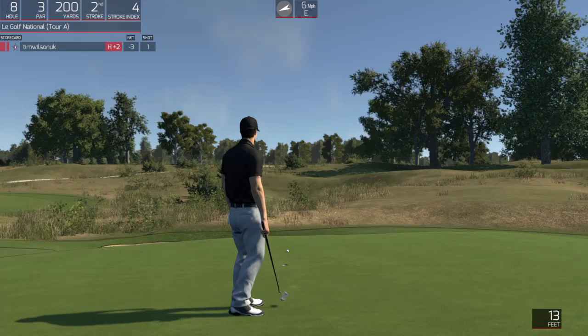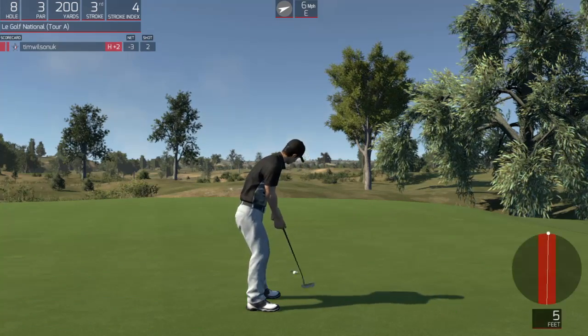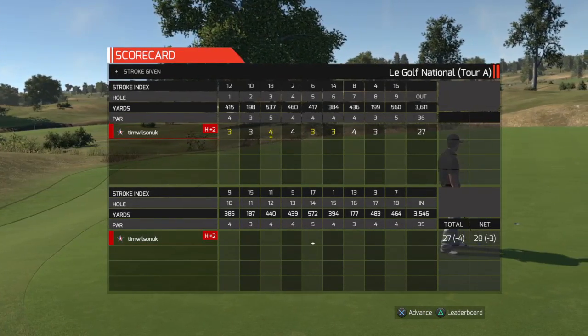I hit it right. Look at that. Not right as in correct. I hit it right. Tap that in for par. That could have been a birdie. That was disappointing. And we reached the final hole on this opening 9.